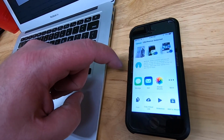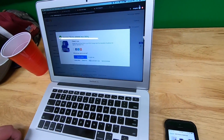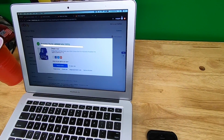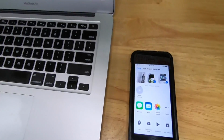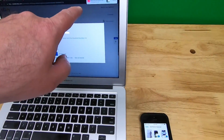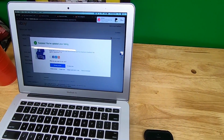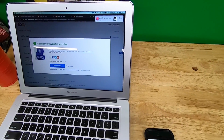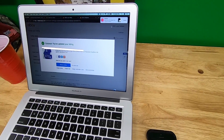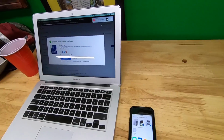Then we're going to AirDrop. We should see these things pop on over to the Mac. There, you can see it, a little circle going around and sending, and the Mac is receiving. Pretty quick. This is the way I choose to do it. There's other ways involving iCloud, but this is how I do it right here. Alrighty, received. Okay, photos are there.